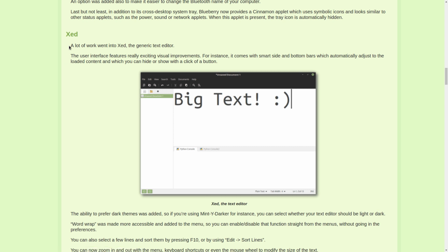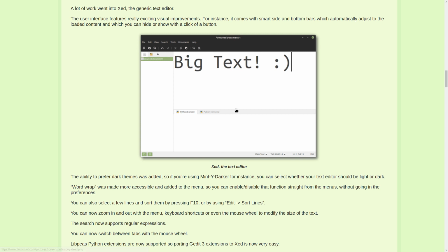Here's Xed, the default text editor for this distribution. It says the user interface features really exciting visual improvements. For instance, it comes with smart side and bottom bars which automatically adjust to the loaded content and which you can hide or show with the click of a button. You can also now select if you want to use the dark theme or light theme of this application. So if you're using something like the Mint White Darker, for instance, which is what I use, you can select whether your text editor should be light or dark.